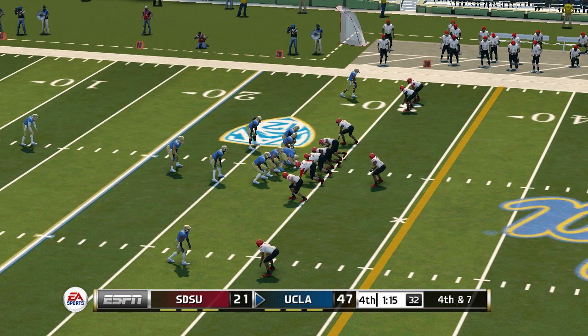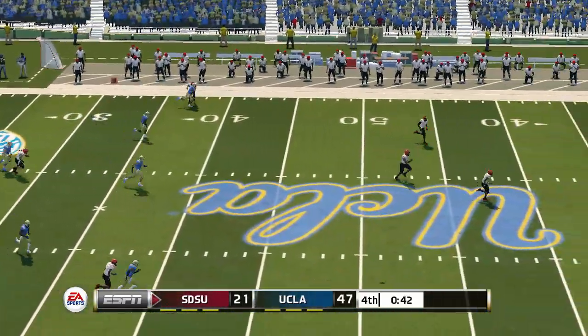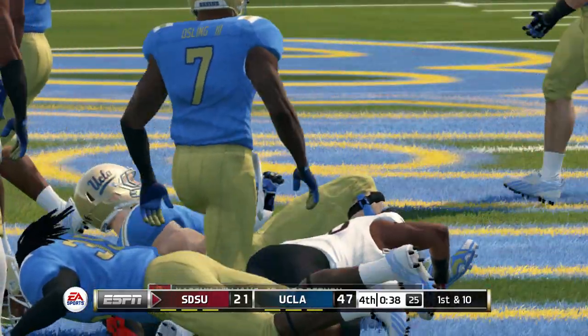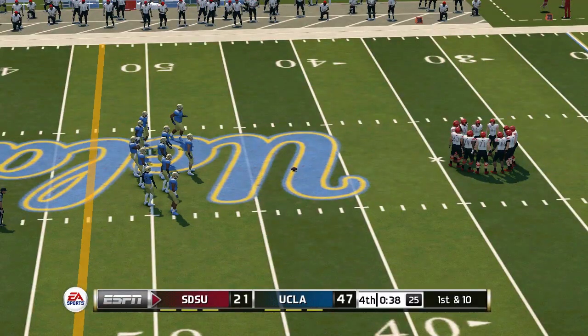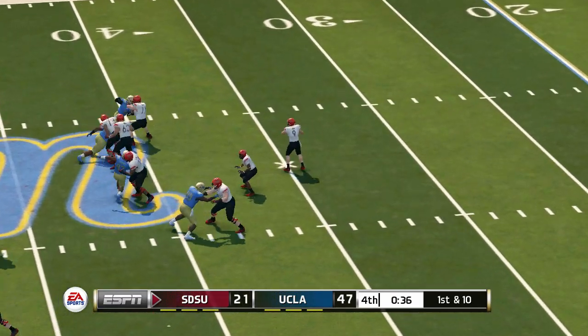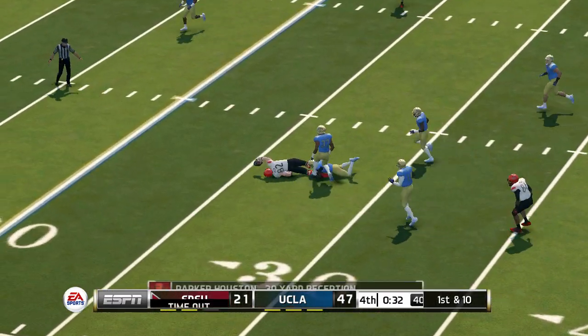Williams, the return man. To the 40. He got hit hard. He showed a good burst there. Well, late in the fourth quarter, this game has been over for a long time, and now we just want to get out of here like these two teams do. Under a minute left. He's tackled at the 27-yard line.